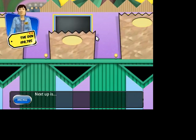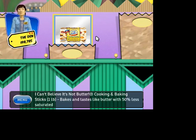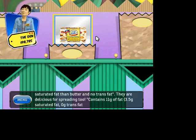Next up is I Can't Believe It's Not Butter cooking and baking sticks. Bakes and tastes like butter with 50% less saturated fat than butter and no trans fat. They're delicious for spreading too. Contains 11 grams of fat, 3.5 grams saturated fat, 0 grams trans fat per serving.